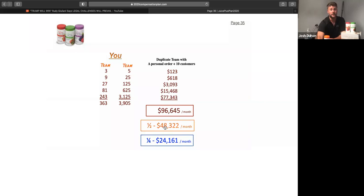If a fourth of them did it, you had a really lazy, laid-back group, right? People are into the work-life balance thing, a little more life balance than work. If a fourth of them did it, you'd make $24,000 a month. Most of us can figure out how to get by on that, okay?